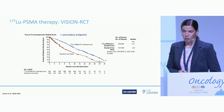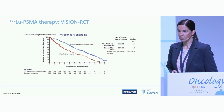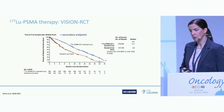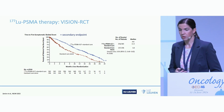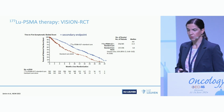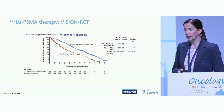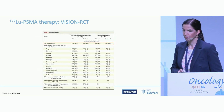Apart from these primary endpoints, there are also many secondary endpoints that have been evaluated in the trial and that are important for patients' well-being. This is one of them. This is the time to the first symptomatic skeletal event. And again, you can see that patients that receive the radionuclide therapy have a longer time to first symptomatic skeletal event. And this first symptomatic skeletal event really causes a lot of morbidity to patients with this end-stage prostate cancer.